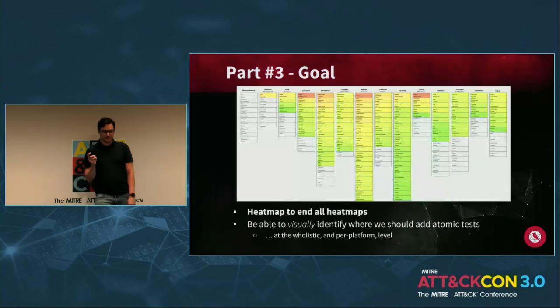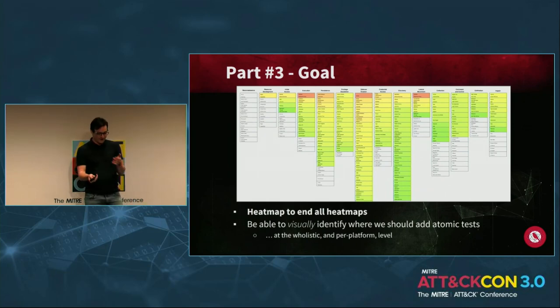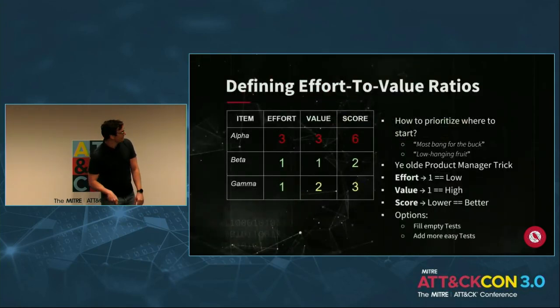So anyway, this one looks more at difficulty. Red are techniques for which the tests are all kind of tricky to execute, and as you get to green, they get easier. And then white, there's no tests for those techniques. So what we want to do is turn this whole ATT&CK Navigator layer green. I admit there's never going to be a day when all the tests are going to be easy, but we can strive to make them easier and easier.